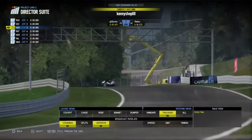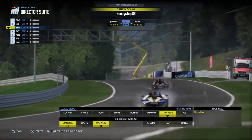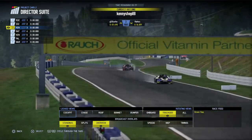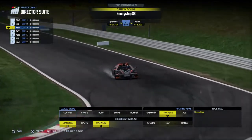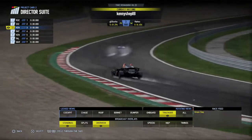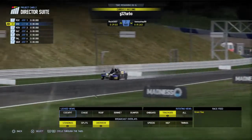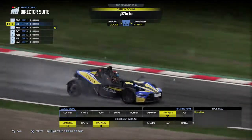Kenny Shep, number one. He is, I think, leading this class. I just have to double check that. Pretty sure he's leading both at the moment. He is. So he's on 199 points leading this class, the X2 class we call it, in these road cars. Just ahead of them there you can see G32 in that yellow and blue KTM Expo.